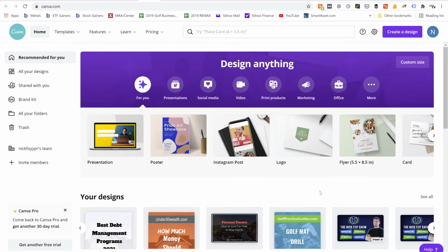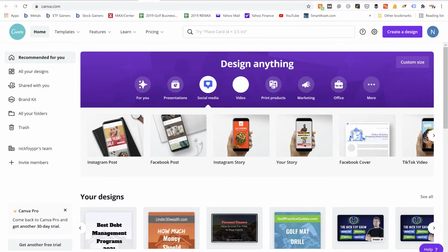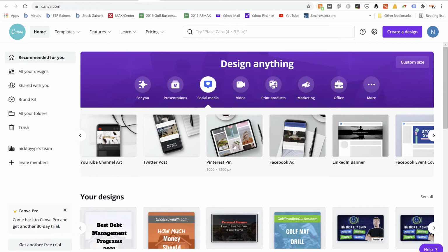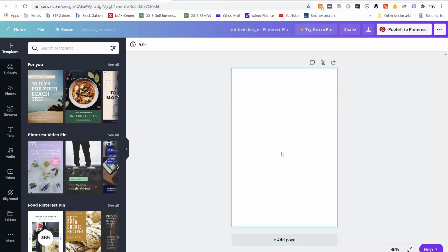All you do is go to canva.com and create an account. Once you're logged into your account, you're going to see this dashboard page. We want to use the Design Anything banner up here and find the one that says social media. It's going to open up different social media templates. So all we do is scroll over a couple times, and we'll find the one that says Pinterest pin. We click on that, and it opens up a Pinterest template. This is the template that's got the right dimensions that we need for using pins on Pinterest, so 1500 pixels tall by 1000 pixels wide.